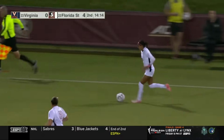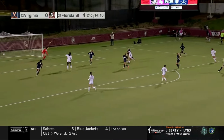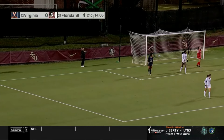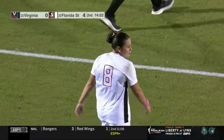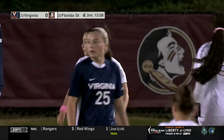Riley brought that ball down beautifully, put it right in the path of Suarez. Seminoles looking for that far corner again. They're showing and continuously showing the variety, because there's a lot of different player profiles on this Florida State team.